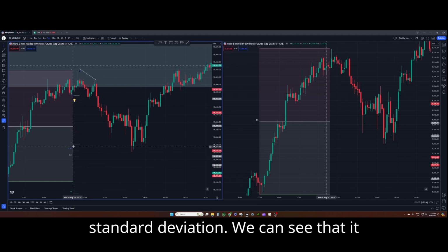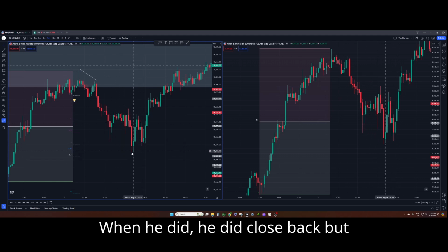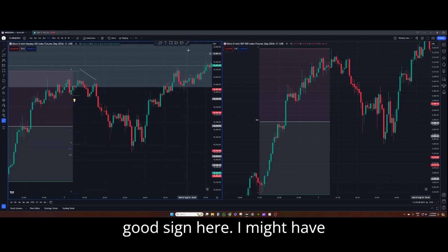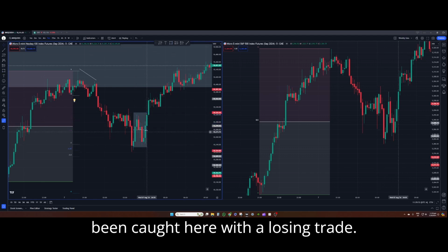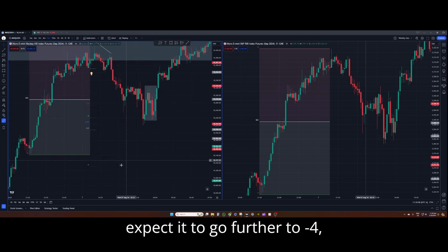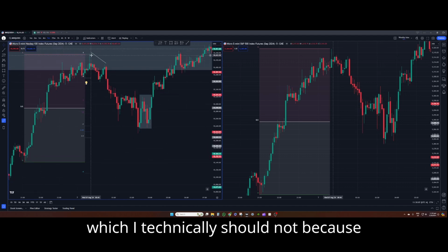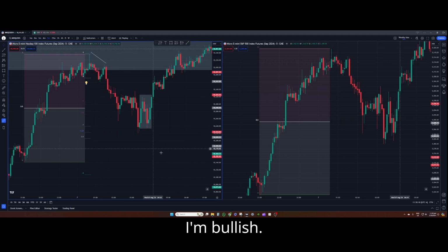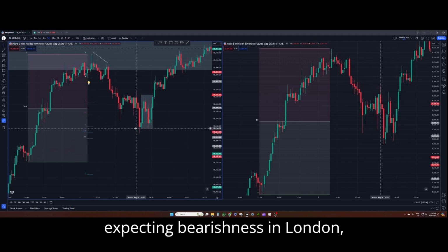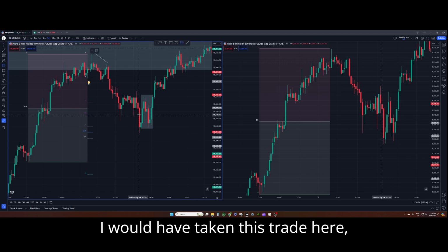Of course, let's try to draw the Fibonacci standard deviation. We can see that it has already hit minus 2.5. And when it did close back, but oh wow, this might not have been a very good sign here. I might have been caught here with a losing trade because let's say I expect it to go further to -4, which technically I should not because I'm bullish and I don't expect such a deep retracement. But if I'm expecting bearishness in London, I would have taken this trade here.